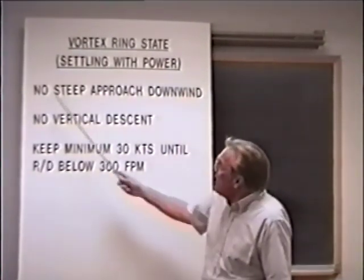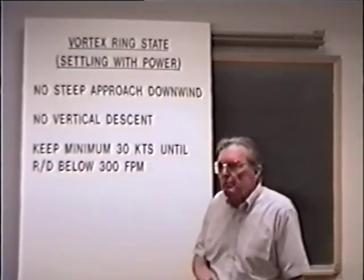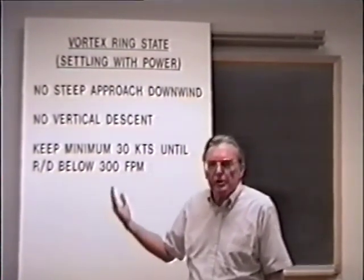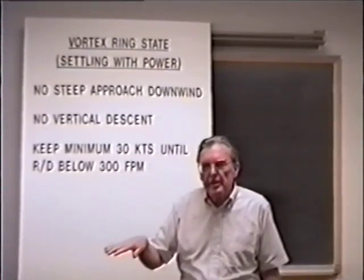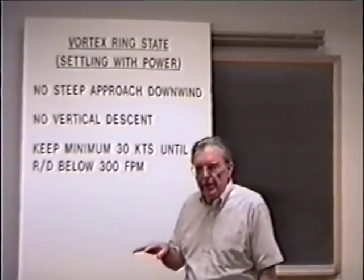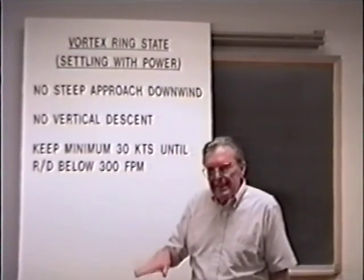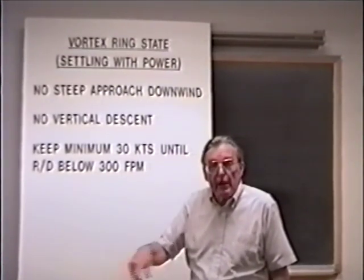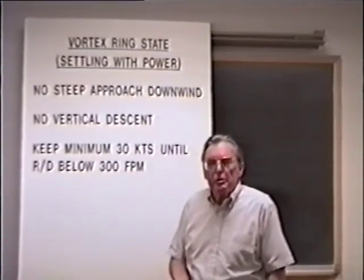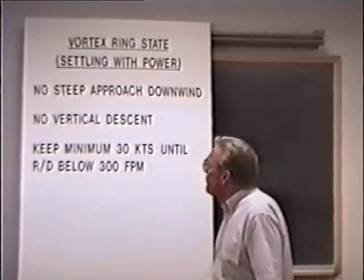You're most apt to get into that if you do a steep approach downwind. You'll be misled by the visual sight of trees, telephone poles, and other things going by, and it will give you the sensation of forward speed. But the fact that the wind is going in the same direction that the helicopter is going in means that the helicopter will actually be descending relative to the wind or air around it at a zero airspeed, and will be going right into its own downwash, and the power required in that case, of course, goes way up.